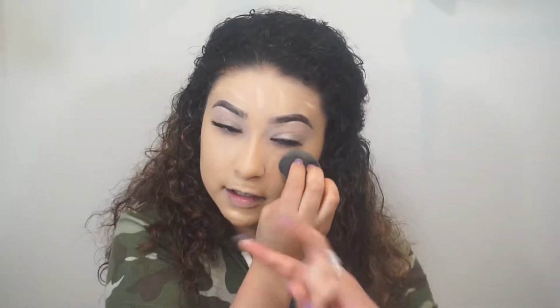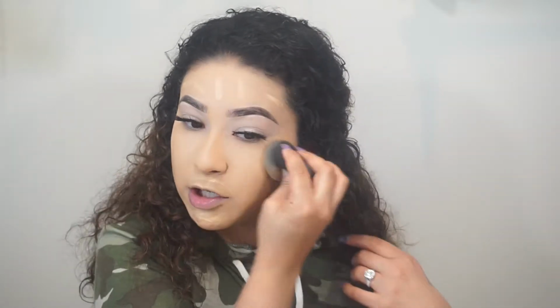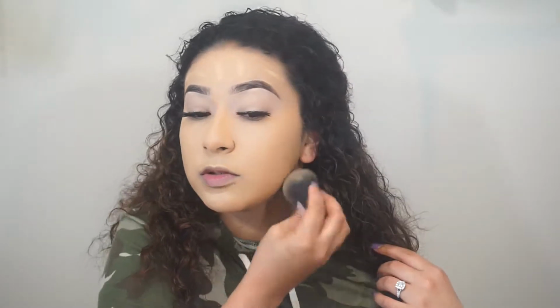I just felt when I did it the other way around, since I did the lighter shade first, it really didn't balance out the darker shade. So I figured why not just switch the two. So now that the foundation is all blended out, I don't go in with much concealer if I'm going to be honest. I just mainly apply it to brighten up the under eye, because as you guys can see, it's already pretty much concealed and I have no dark under eyes.